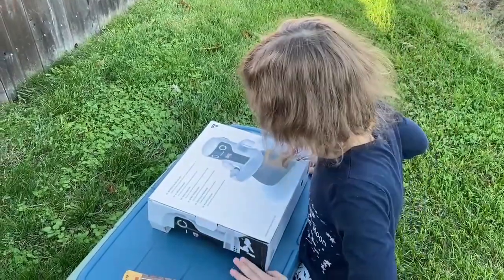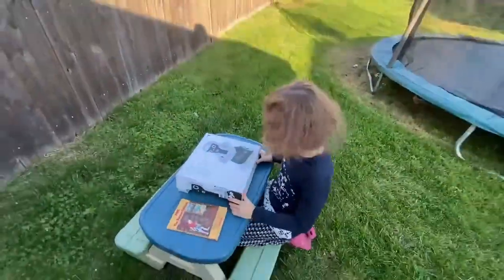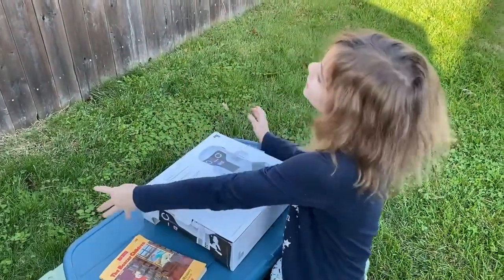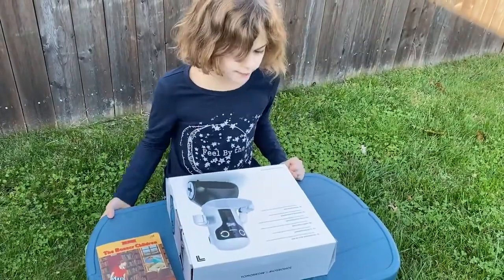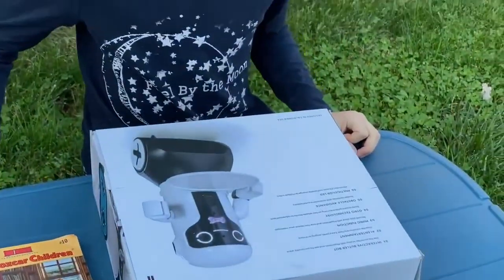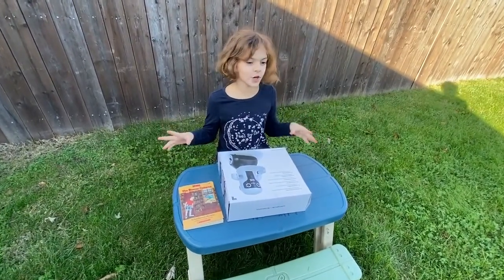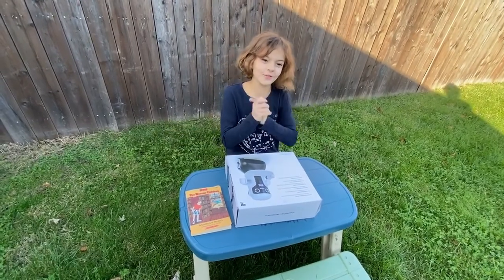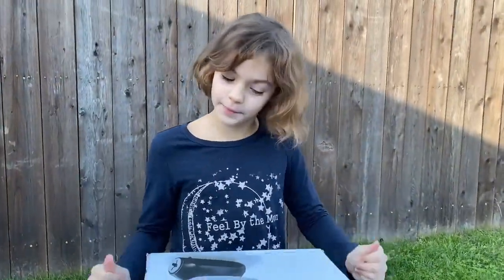Number four, viral technology. Zoom around while bouncing on two wheels. Wow, it's like he can balance either on the two front wheels or the two back wheels, like on a bike. Number five, obstacle avoidance. Dodge obstacles automatically. So I guess if he sees or feels something in front of him, he will turn around. That's pretty cool. I don't even have to press any button for him to turn around and not bump in.